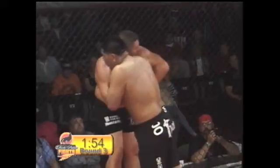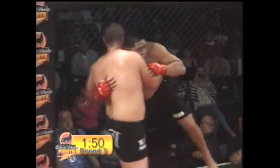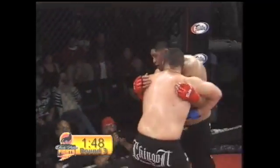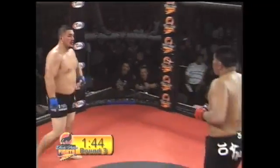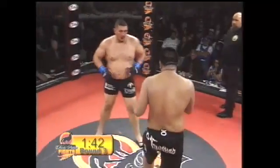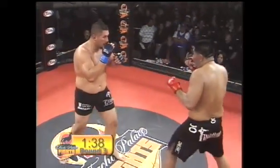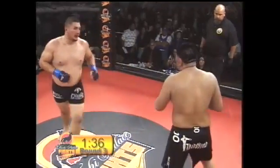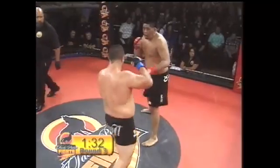Good little short knee to the old breadbasket there of Ayala. Turns him off the fence, Ayala does. Aquintania establishes double underhooks. And again, Ayala right off the clinch throws something. 1, 2, 3 punches, and it usually lands. Javier Ayala, showing that he still has some life in this fight. 93 seconds remaining. Again, a very close fight.